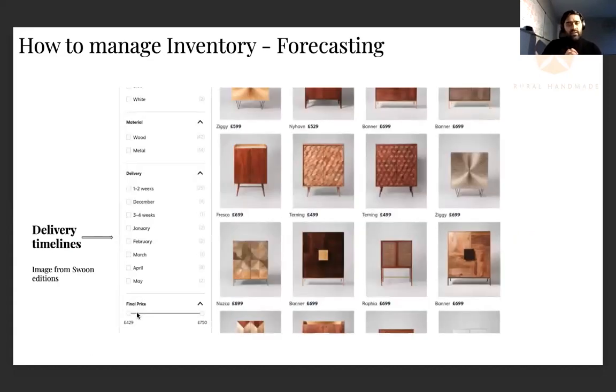How to manage inventory. This is one of the examples that I'm showing you of how to do a business case. It's a very big brand in the UK called Soon Editions. What they've done is they've said, okay, I've got these designs. Of course, they haven't manufactured a lot of them, but they've designed them, which means they have created samples out of them, which you guys can do all the time. It doesn't necessarily have to be a physical product. It can also be a nice looking 3D model. And then if you look at the left-hand side and look at the delivery, this is literally taken last week.